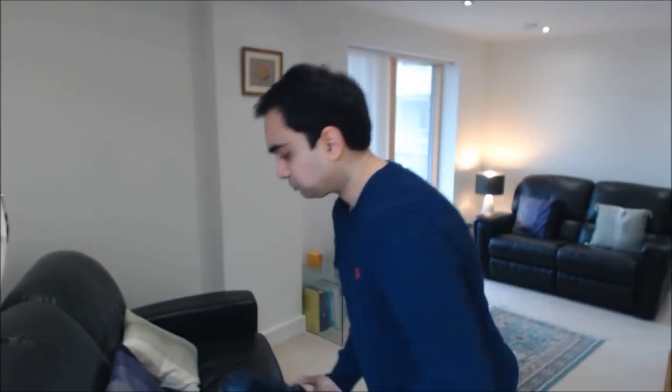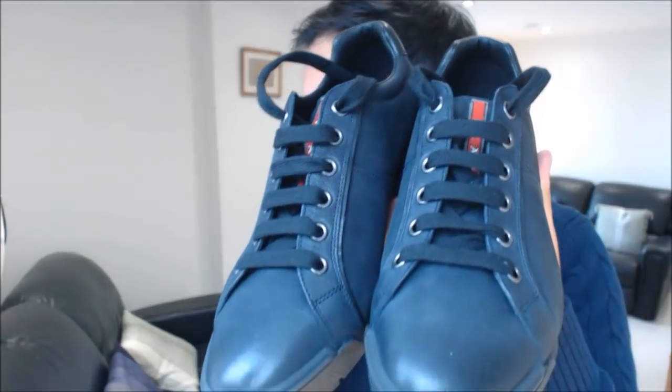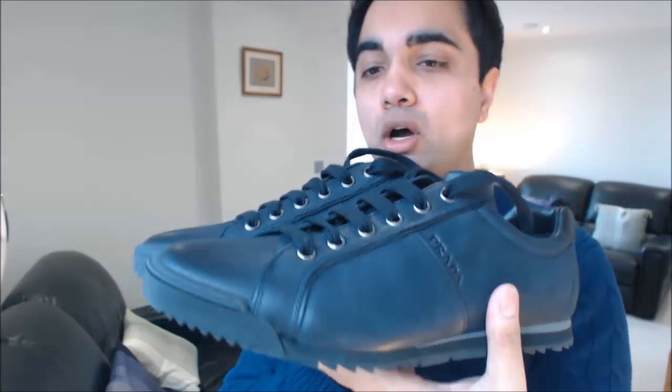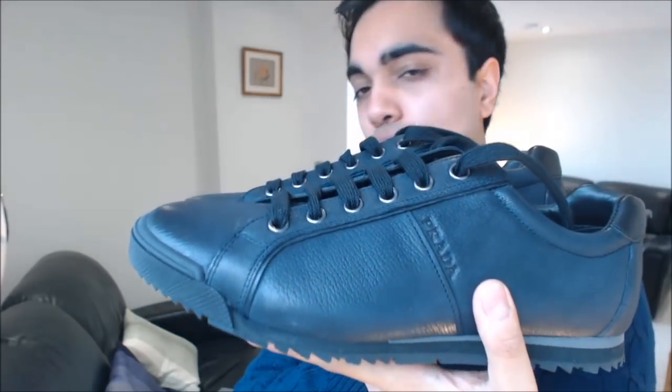So yeah, they come with a dust bag, and here they are. Quite casual, smart casual trainers. I don't know if the camera is going to fully pick up on it, but these are very dark blue. I don't know if they're going to come across as black. These are made out of goat skin, and on the side here you've got extremely soft, but also very thick, spongy leather.